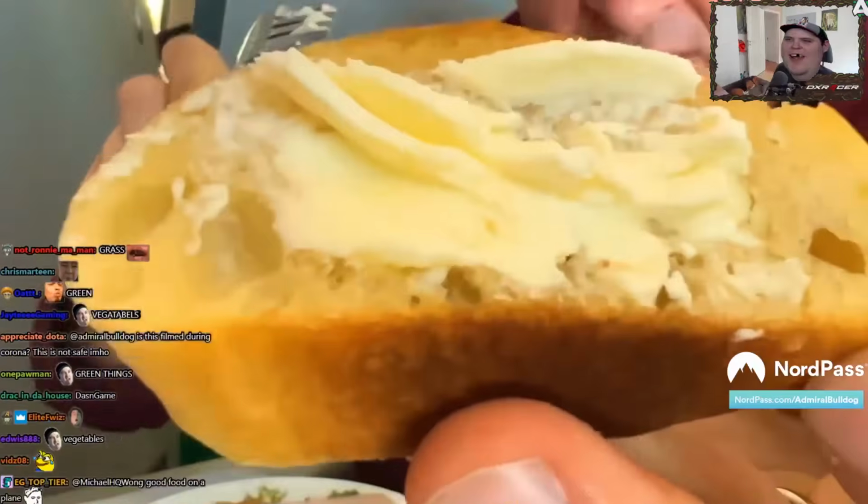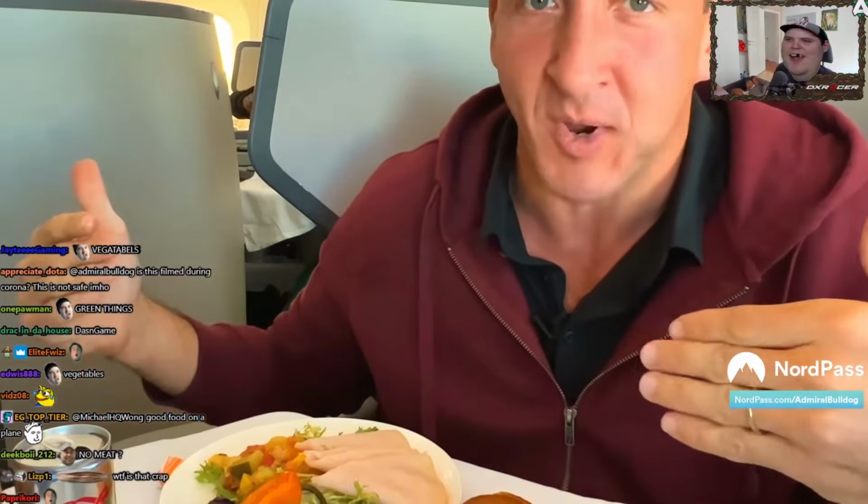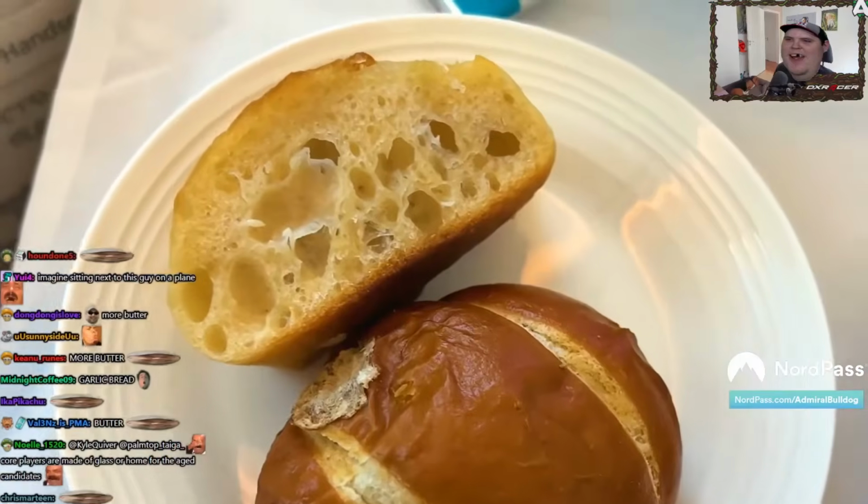You probably know what that tastes like, but here's what it looks like on an airplane. Garlic bread, not very garlicky. I'm not so sure they seasoned that with garlic. Maybe you drove by a garlic factory.